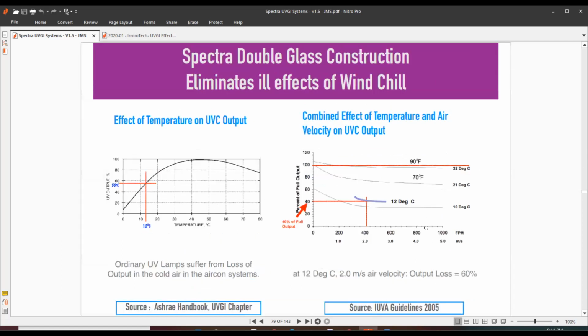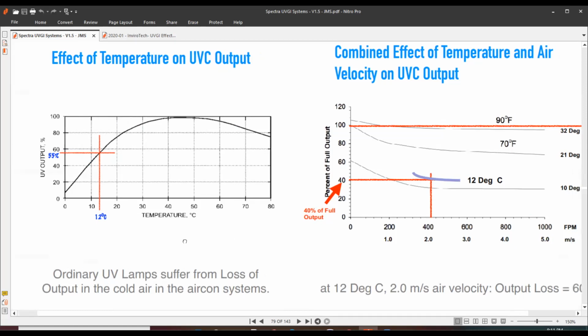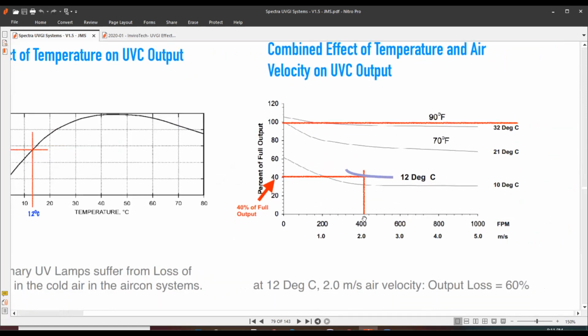I'll make it a little bit bigger. So when the temperature is around 10 to 12 degrees C, your UV output is only around 55%. So that means you are losing 45% of the UV power. Moreover, in front of the cooling coil, you are also dealing with wind velocity, which is around 2.0 meters per second or 400 FPM. If your velocity is at this level and with 12 degrees C temperature, the UV output can only be at 40%. So you are losing 60%.